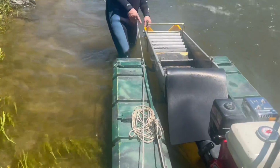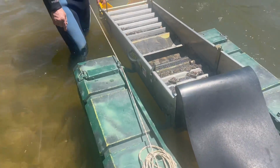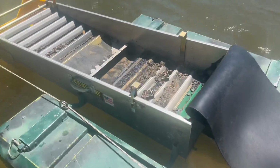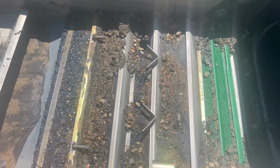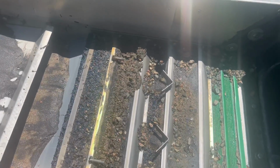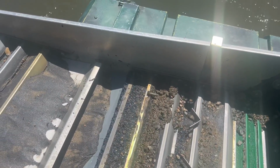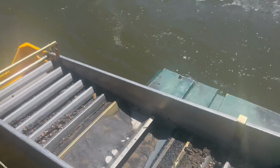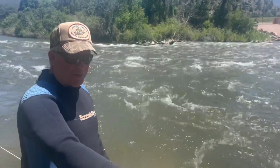Check out all this black sand. Whoa, man, I can't even walk. Oh, yeah. Holy mackerel. Wonder why it fills up with black sand so bad. Because there's so much of it right there where I was digging. And that was after letting it clear out for probably 5 minutes before I shut it down. Wow. Well, we'll see if you get any gold. Oh, there's gold. I saw a speckle.